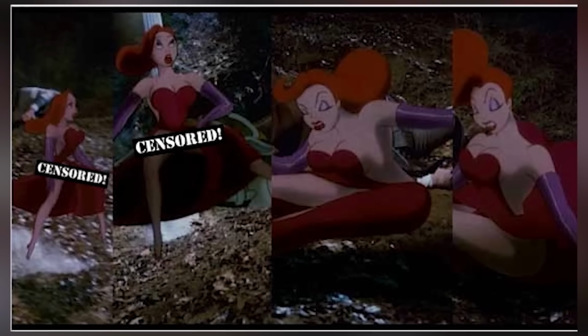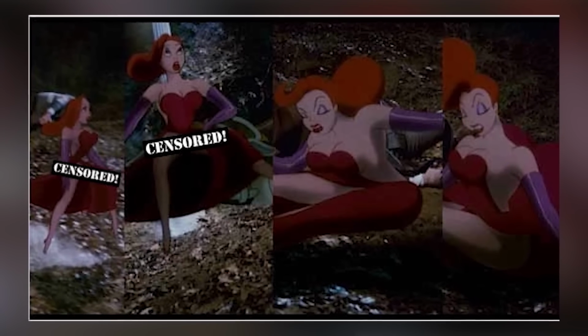Adults might not find this so scary, but this is definitely worrying and inappropriate for a Disney film. There is straight up full frontal nudity in Who Framed Roger Rabbit.